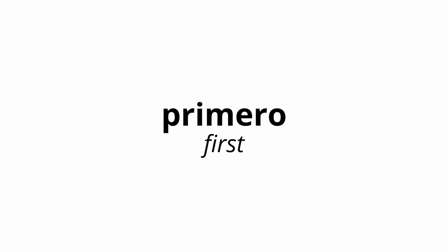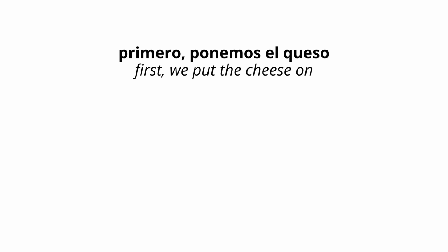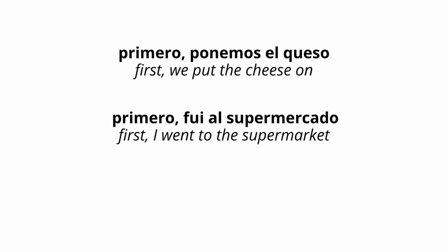The word primero simply means first. For example, primero ponemos el queso. First we put the cheese on. Primero fui al supermercado. First I went to the supermarket.